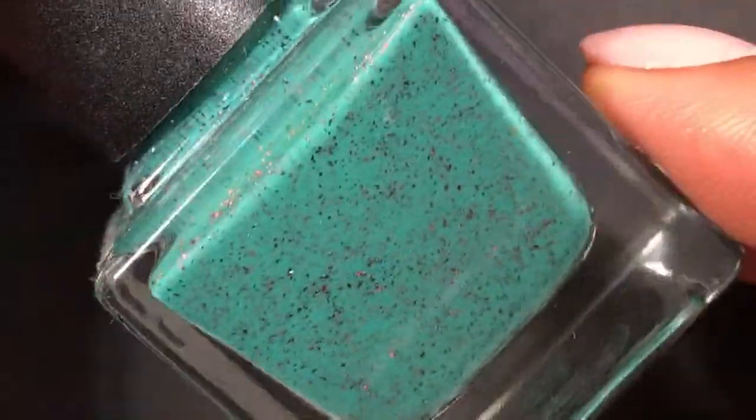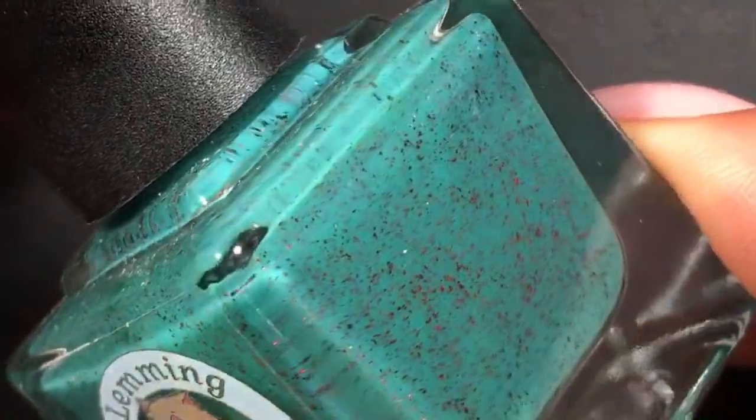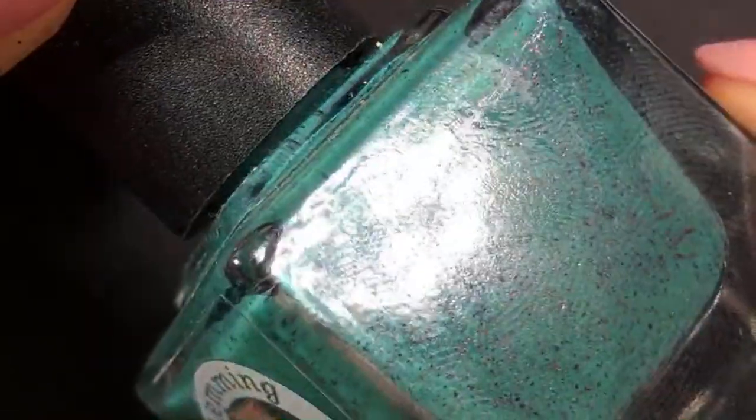Now let's go on with the 2nd coat of the Lemming Lacquer. This one's called See What's on the Slab, $13, and it will be capped at 100 bottles.